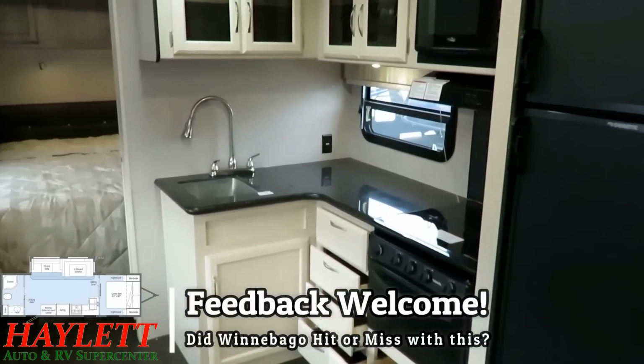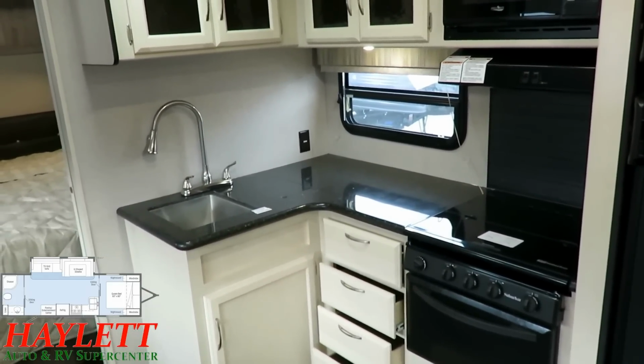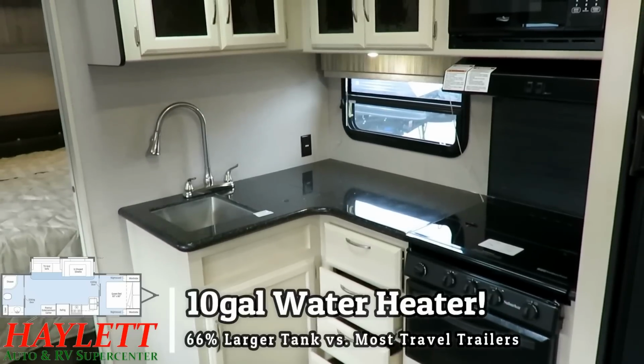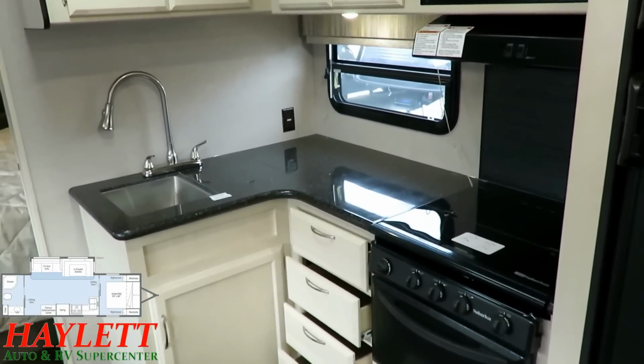Your countertops are solid surface, standard in a Mini Plus. Another really neat thing on these is they have a fifth wheel water heater standard in this little trailer too. They also have a very fifth wheel style storage up front. We'll see that when we go outdoors if you're interested.